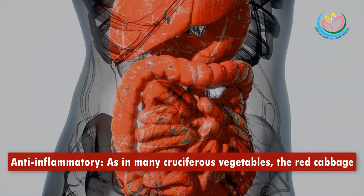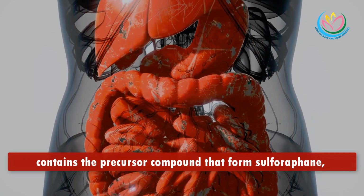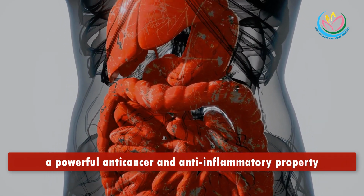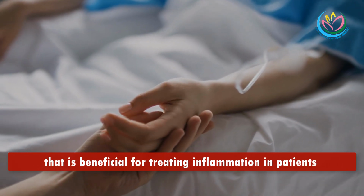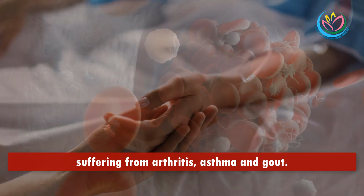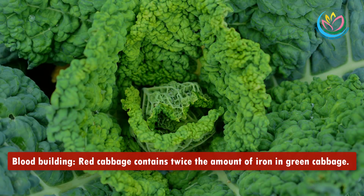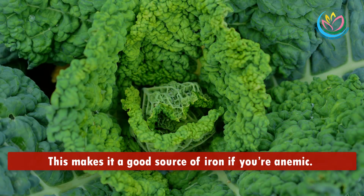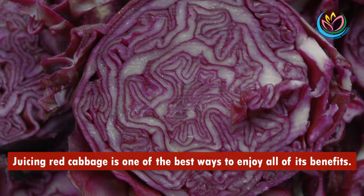Anti-inflammatory. As in many cruciferous vegetables, the red cabbage contains the precursor compound that forms sulforaphane, a powerful anti-cancer and anti-inflammatory property that is beneficial for treating inflammation in patients suffering from arthritis, asthma and gout. Blood building. Red cabbage contains twice the amount of iron in green cabbage. This makes it a good source of iron if you are anemic. Juicing red cabbage is one of the best ways to enjoy all of its benefits.